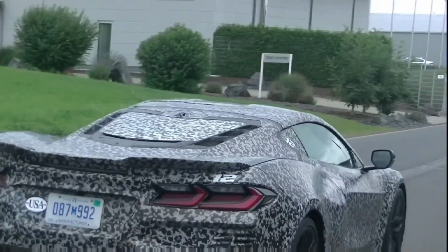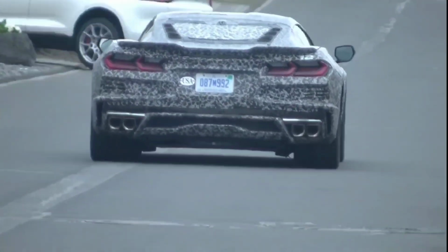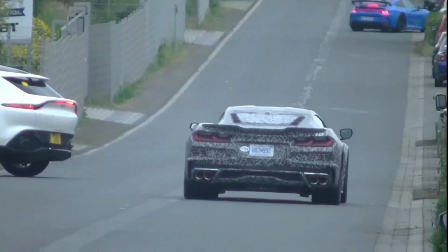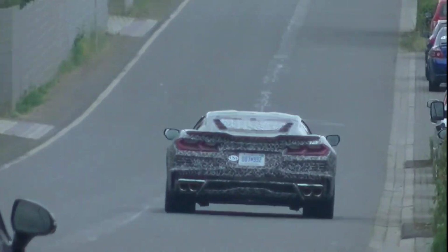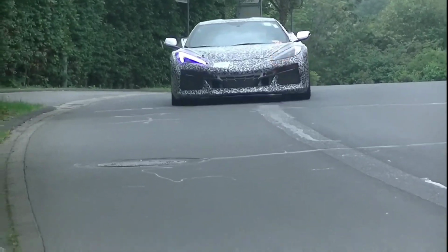We have heard other rumors saying that it's going to have an all-season tire instead of the more aggressive, say, Cup 2 or track focus tire like the Z06 will have. There's also a slight difference in the wing. Again, you can see that on the rear end of the car, that the wings are just slightly different. Once we have no camo there, I'm sure we'll be able to notice more differences between the two.